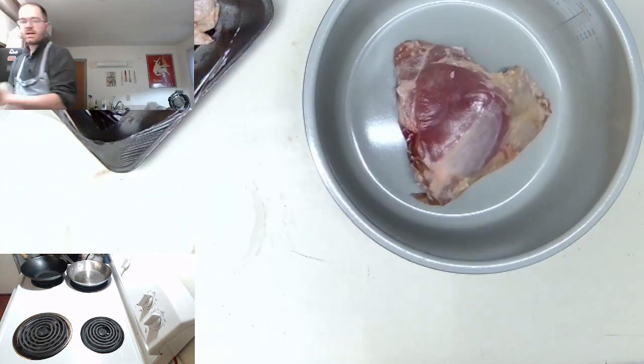I probably didn't need to wash it just then because I'm planning on cutting up that turkey skin. But okay, whatever. Rinse. Just give it a rinse. I need to wash my hands though. Okay. This guy, here he is.